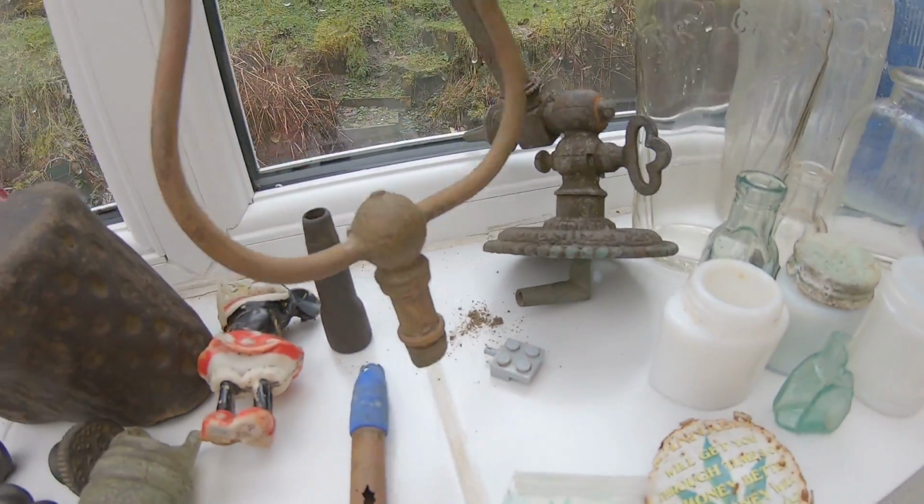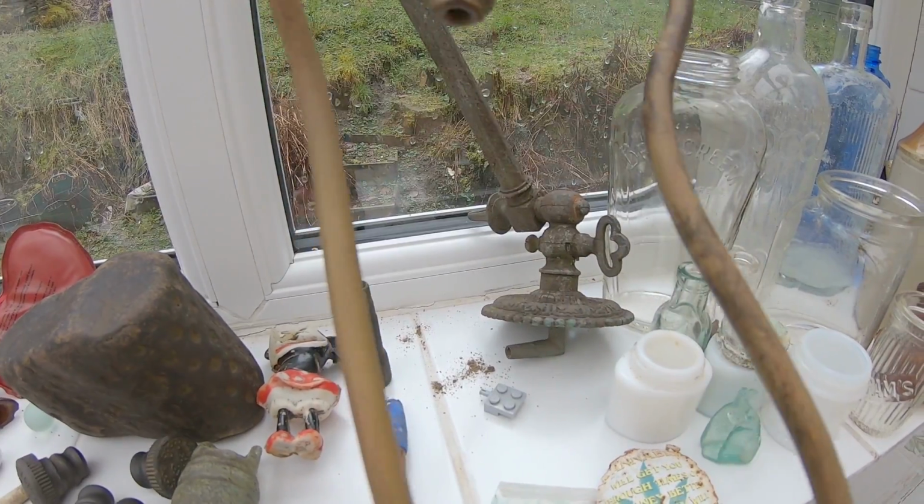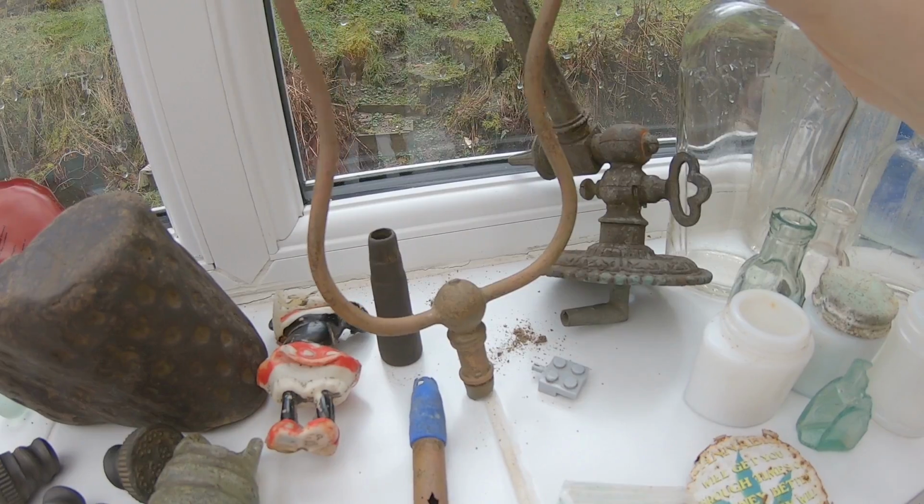This thing is still a mystery to me. Could it have been for a hanging gas lamp? Or a strange radiator? Or something else entirely? Suggestions would be very welcome.